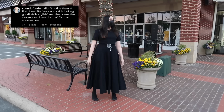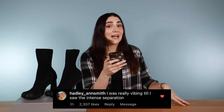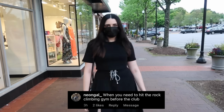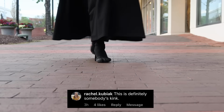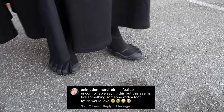A lot of your comments also hit on the kind of subtle nature of these shoes. "I was really vibing until I saw the intense separation," as well as the duality of the idea of a grippy-toed high heel. "Climbing a mountain at 1, but Met Gala at 2." And also something that I hadn't really thought about before, that these shoes might be a key piece of the WikiFeed agenda.